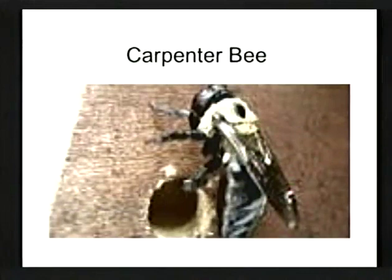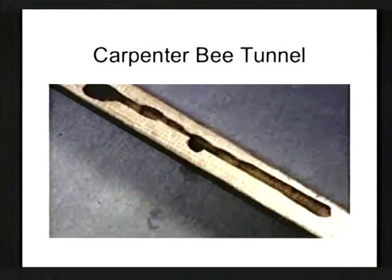If you look at one in cross section, here's the tunnel of a carpenter bee. But information from Mike Waldvogel, one of our state extension entomologists, says that recent warm temperatures have led to increased activities by carpenter bees. The initial activity is typically by the males, who are busy buzzing about waiting for the lady bee of their dreams to make her appearance.